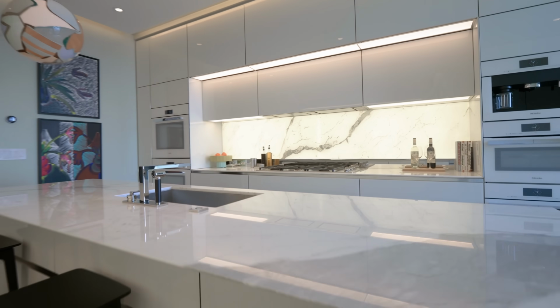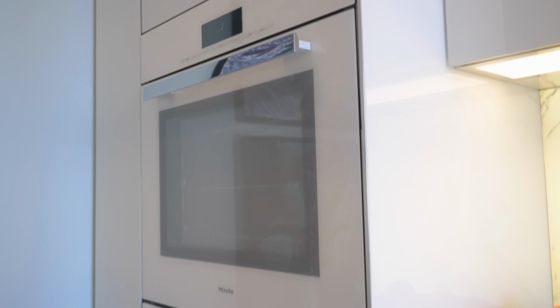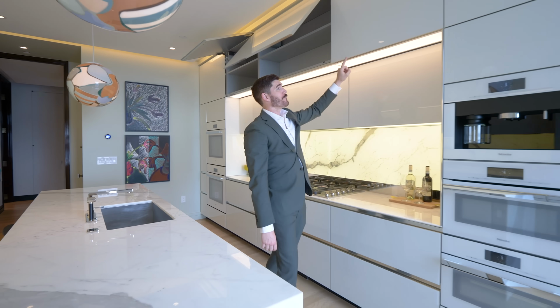Let's just break down the island. So you have seating for 3 here. Again, more storage down below. Large trough sink here in the center. Your appliance suite is Miele. Then again, just to point out the form and the function here, all of this storage.